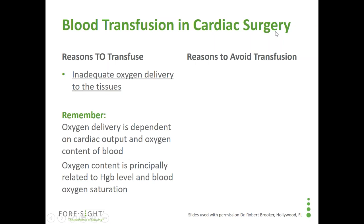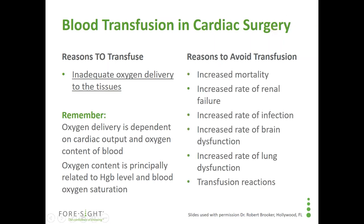So on the other side, if we talk about reasons to avoid transfusion, there are all kinds. Transfusion of blood is associated with all these bad things: increased mortality, increased rates of renal failure, increased rates of infection, including sternal infection, higher levels of brain dysfunction after surgery, a decrement in lung function, and also the problem of transfusion reactions and infections from the blood. So you have a lot of reasons not to transfuse patients.